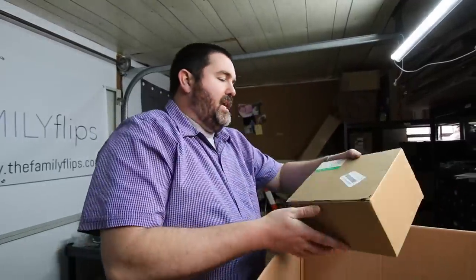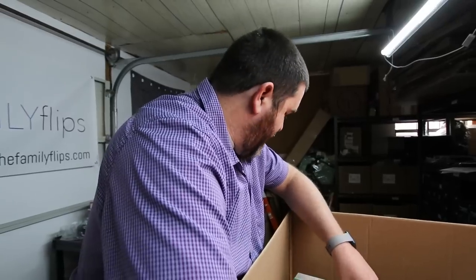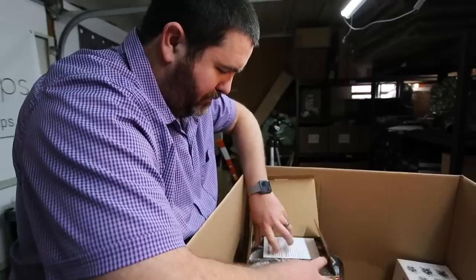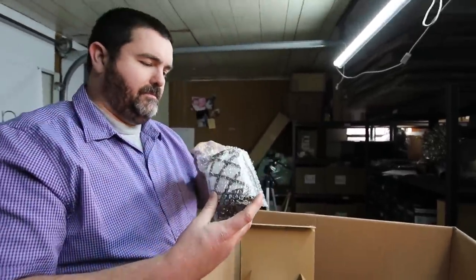Next thing we have is a solar fence light. Six of them. I don't even know what a solar fence light actually looks like. Oh, okay, I know what you're talking about.